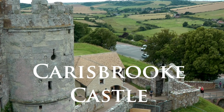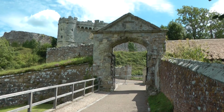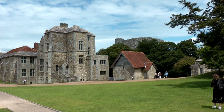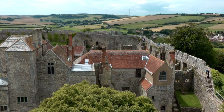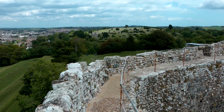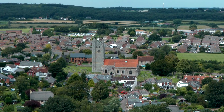Carisbrooke Castle dates back to Norman times and is most famous for being the prison where Charles I was held in the months leading up to his execution in 1649. A walk around the castle walls affords expansive views of the surrounding countryside and the little town of Carisbrooke below.